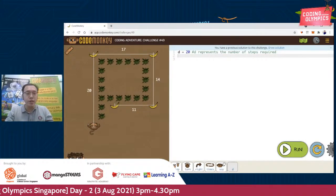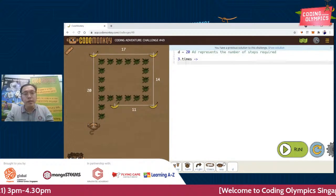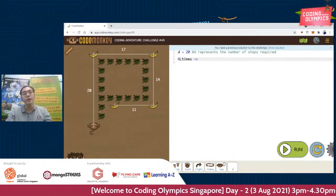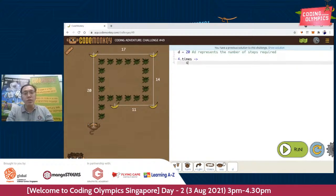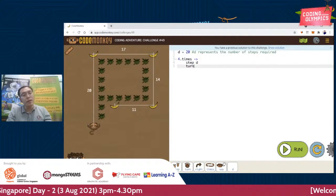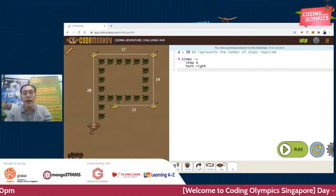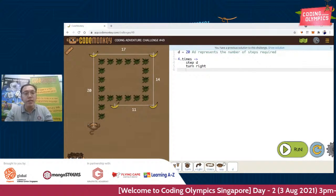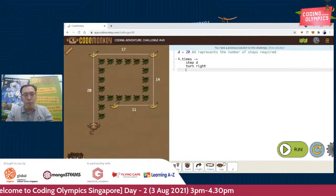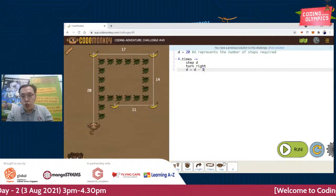So off the bat, the first thing I will do is add in the loop that says 4 times. Why 4 times? I want to make sure it moves 4 times, right? After that is done, I will step D, turn which direction? My monkey has to turn the right direction. So turn right. And this is the trick to challenge 49. Instead of increasing the steps, we are now decreasing the steps by how many? By 3. So the formula for this will be D is equal to D minus 3.